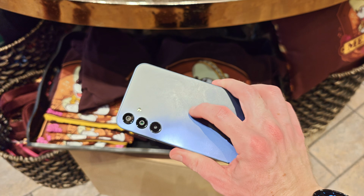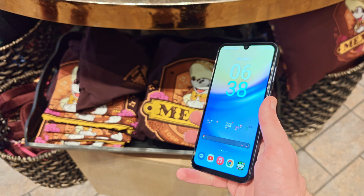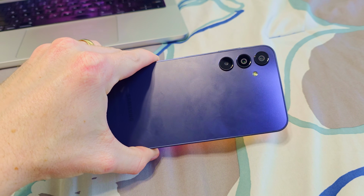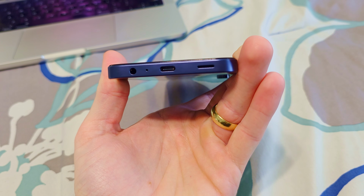Let's kick things off by looking at the design and build quality because that's where the story starts. Right off the bat, this phone feels like a budget Galaxy phone, I'm not gonna lie, but I don't mean that in a bad way. It's got comfortable sides, a flat back, and a flat display. Samsung added a few tweaks that make it feel more modern.